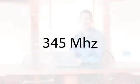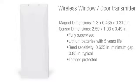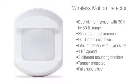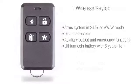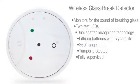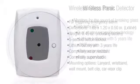I'd like to talk to you now about our wireless peripheral line. Our wireless technology is 345 megahertz. So that's the same frequency as the Honeywell 5800 series. So we can use any 5800 series by Honeywell on our product as well. Some of the products that we have are a thin door window contact, a passive infrared with pet immunity, key fobs, smoke detector, glass break detector, and a panic button.